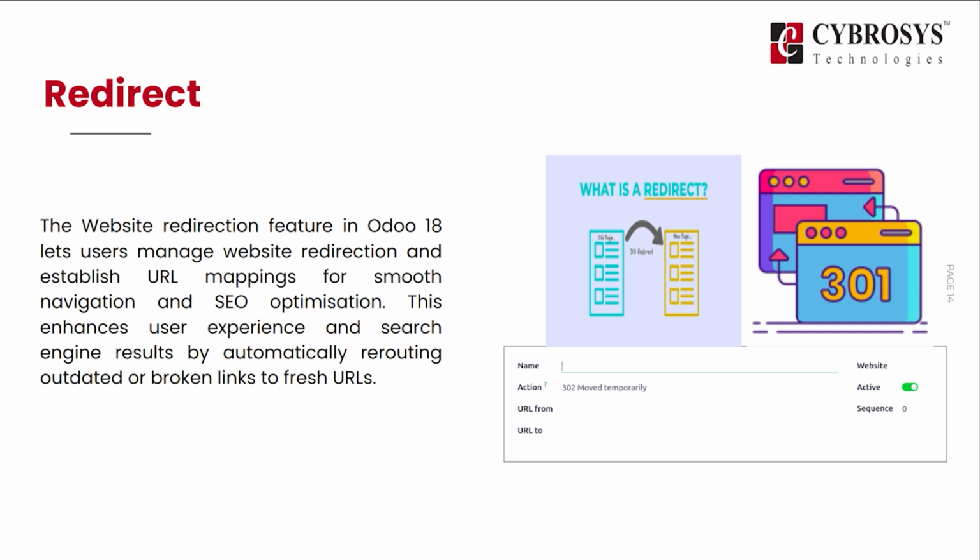Redirects. The website redirection feature in Odoo 18 lets the user manage website redirection and establish a URL mapping for smooth navigation and SEO optimization. This enhances user experience and search engine results by automatically rerouting outdated or broken links to a fresh URL.